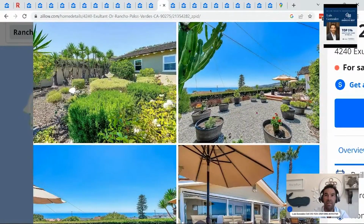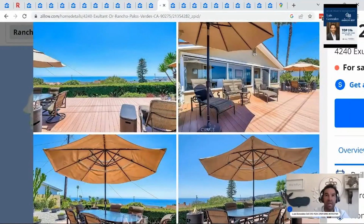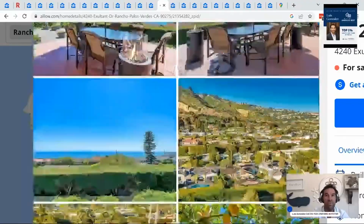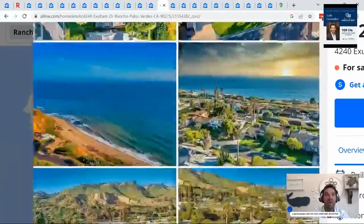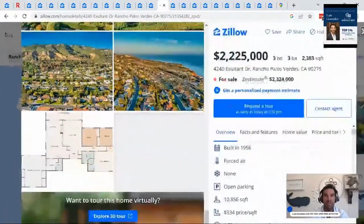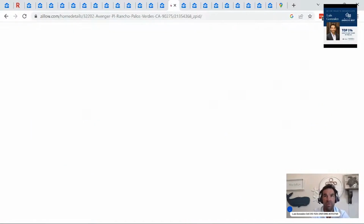You can look outside, and these folks ended up doing some more landscape. It's got a nice deck outside, so you have $1 million views on this home. Those views are beautiful, actually. Beautiful views. So great views, should be fine, should do great. This property looks like it's going to move rather fast, actually. At 2.250, 2383 square feet with those views is nice. Okay, let's move on to the next one here.